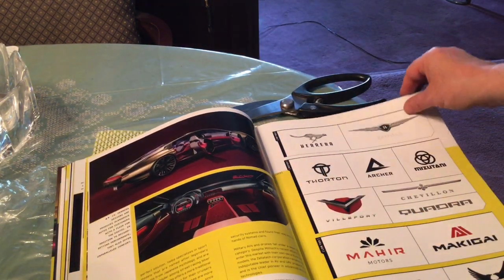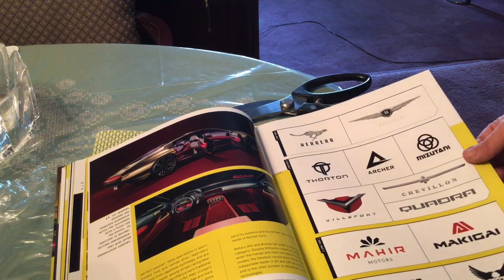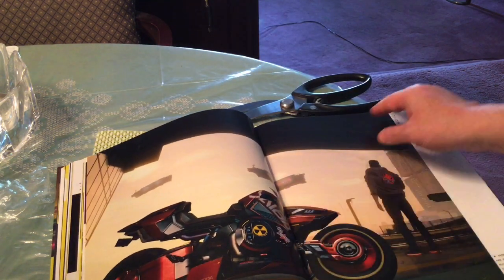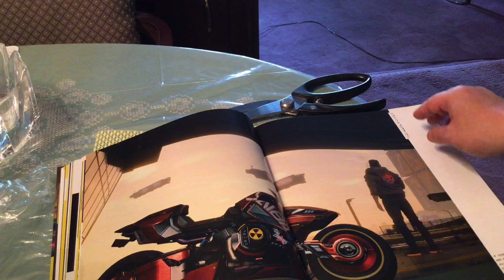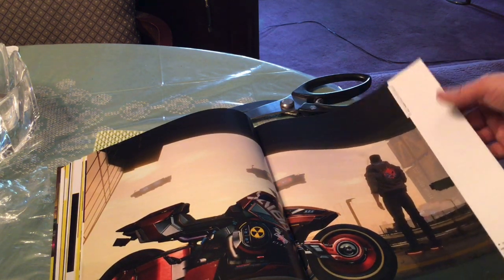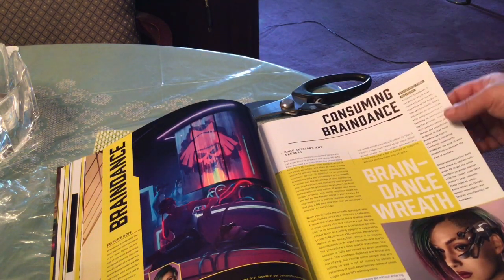The companies that make the vehicles. Archer, Mitsutani. All these different companies. Motorcycles will be in the game. And it looks like it's going to be running on nuclear fuel. That's pretty interesting. I don't think that'll ever happen. Nuclear fuel on a motorcycle and how they would stop radiation after accidents.